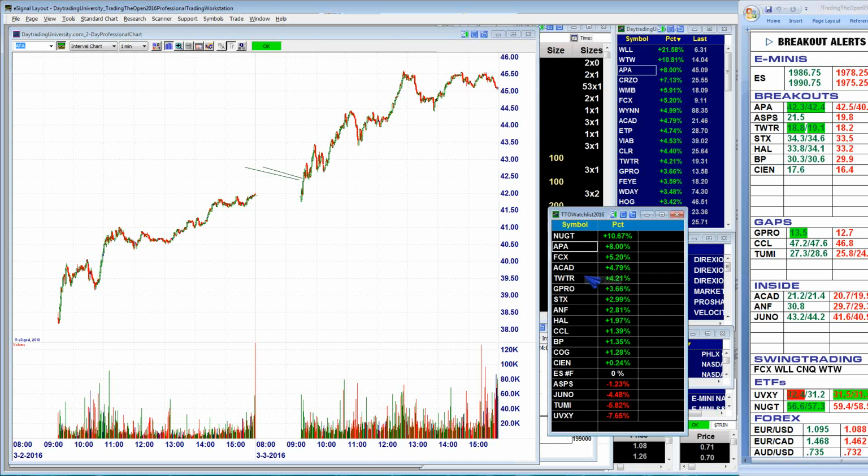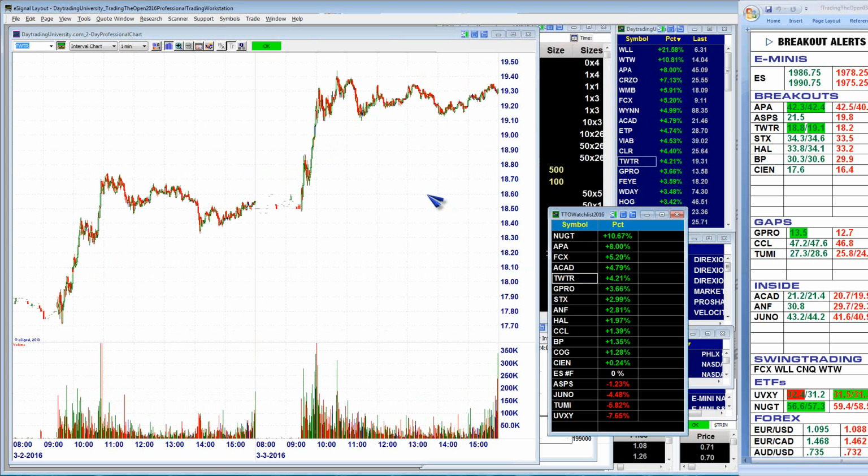Twitter was another good example of a winning breakout call that my live Trading the Open room members got today. When it was down here, I said, look for a bullish breakout. 1880 is the first long because it's right above the previous day's high. And the second long is up at 1910. And I had him sell it right at 1930. So we didn't get the exact top, but we got close. We got in here, we got in there, and we sold there. That's classic stock day trading.